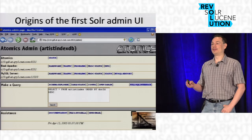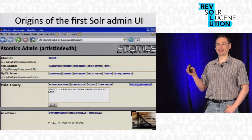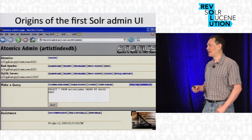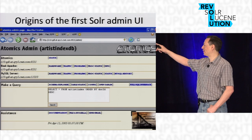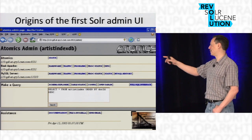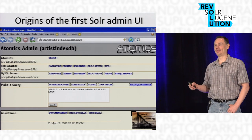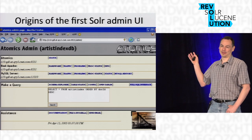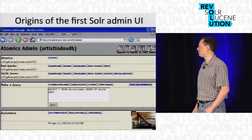So I also wanted to give you a little insight into why the admin interface looked like it did, for anybody who's used Solr 3 and below. You might think at a glance that this is the admin interface, but if you look, it's actually from Atomics. It's got a SQL statement in there and stuff. So yeah, I'm not a GUI guy. I just ripped off the CSS. That's why it looked the way it did.